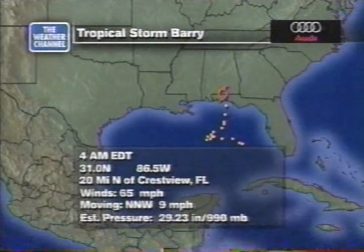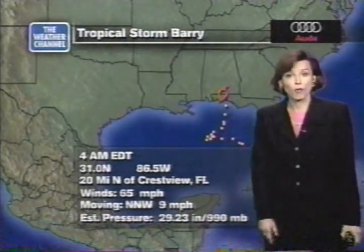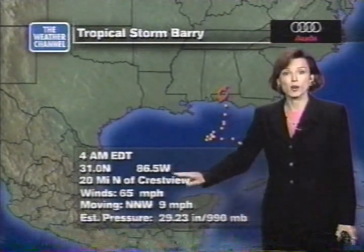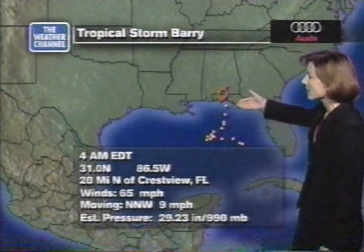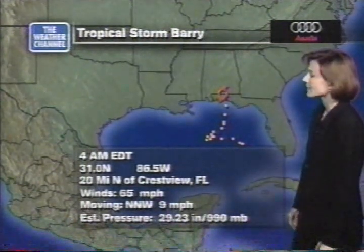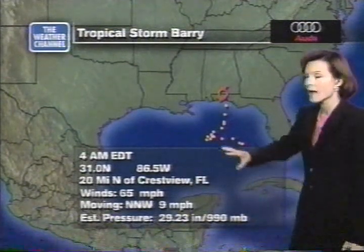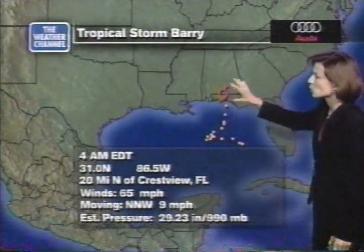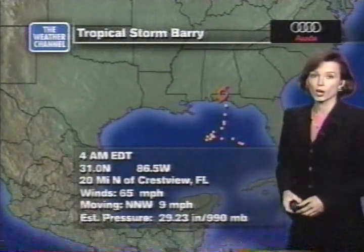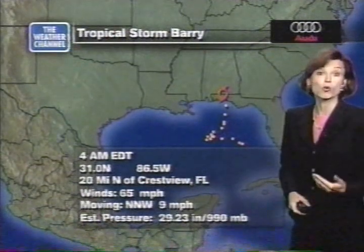Here's the very latest that we have on Tropical Storm Barry, and it's still packing quite a punch. As of the 4 o'clock advisory, it is roughly centered about 20 miles north of Crestview, Florida, again working its way over land at this point. It's packing winds of 65 miles per hour, and tropical storm force winds may extend out well over 100 miles from the center of circulation, so definitely some very squally, very rough conditions occurring over parts of the southeast as Tropical Storm Barry continues to move to the north-northwest.